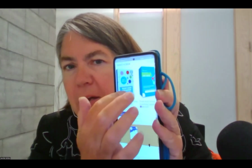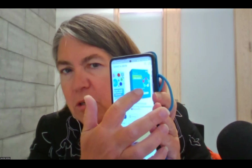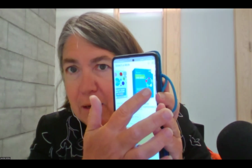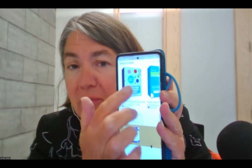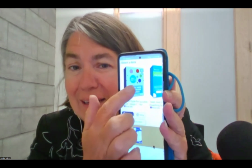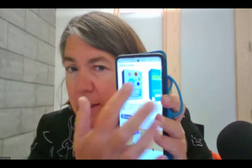These last 2 are my card decks that I've created this summer. We've got the Activate deck, which is for coaches who want to enhance their superpowers, as well as the 90-day guide for success deck. And that's what we're working with today. Once you've got it downloaded, you can click on it.